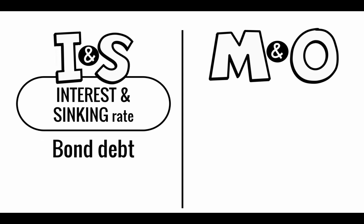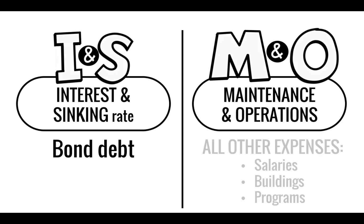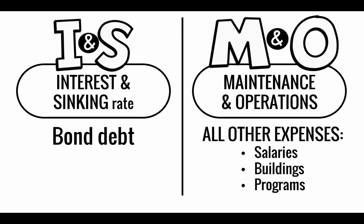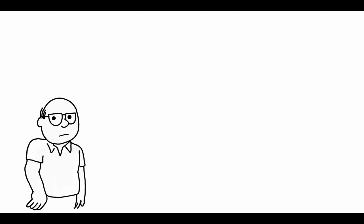Here's how it works. In Texas, school district budgets are funded by two separate tax rates, an interest and sinking rate, which is used to pay for bond debt, and a maintenance and operations rate, which essentially funds all other operating expenses, including salaries, maintaining school buildings, and student programs. That's quite a bit different from the way you spend your own money.